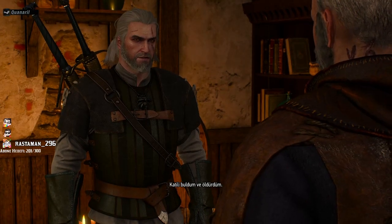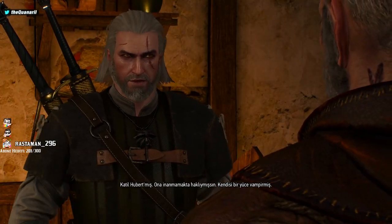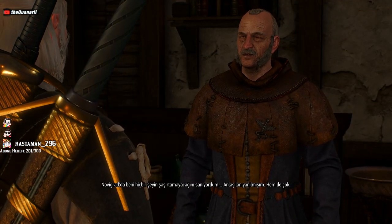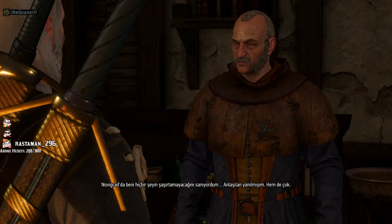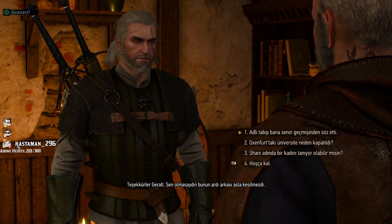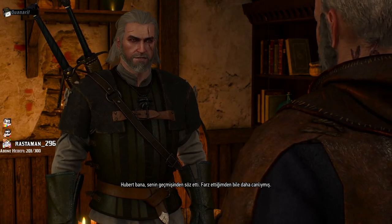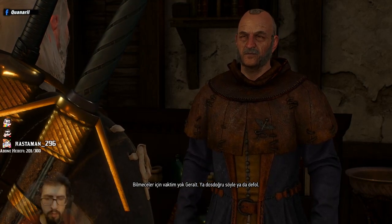Found and killed the murderer. It was Hubert. You were right not to trust him. He was a higher vampire. I thought nothing could surprise me in Novigrad. Seems I was wrong. Deeply wrong. Thank you, Geralt. Were it not for you, this would never have ceased. Hubert told me about your past, even more vivid than I'd assumed. I've not time for riddles, Geralt. Be straight or be gone.